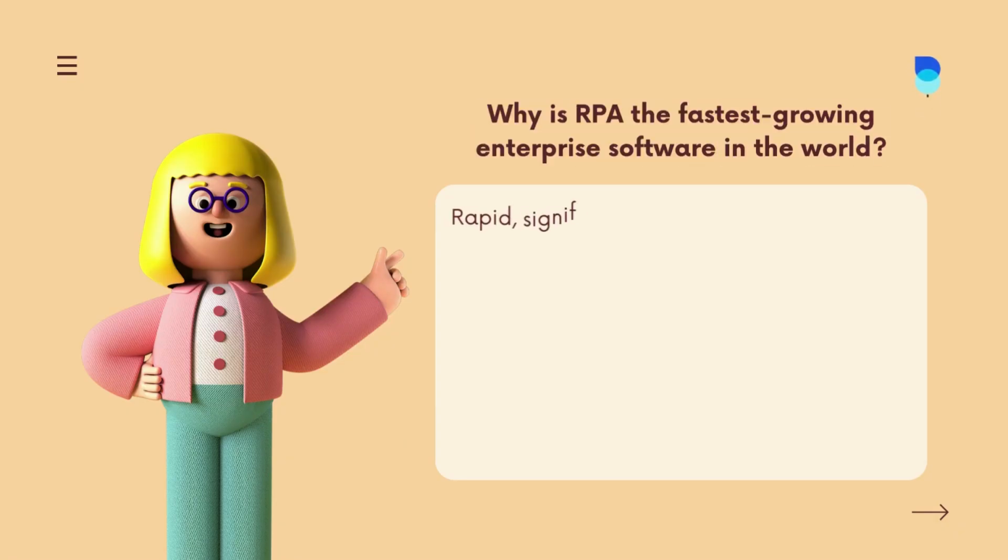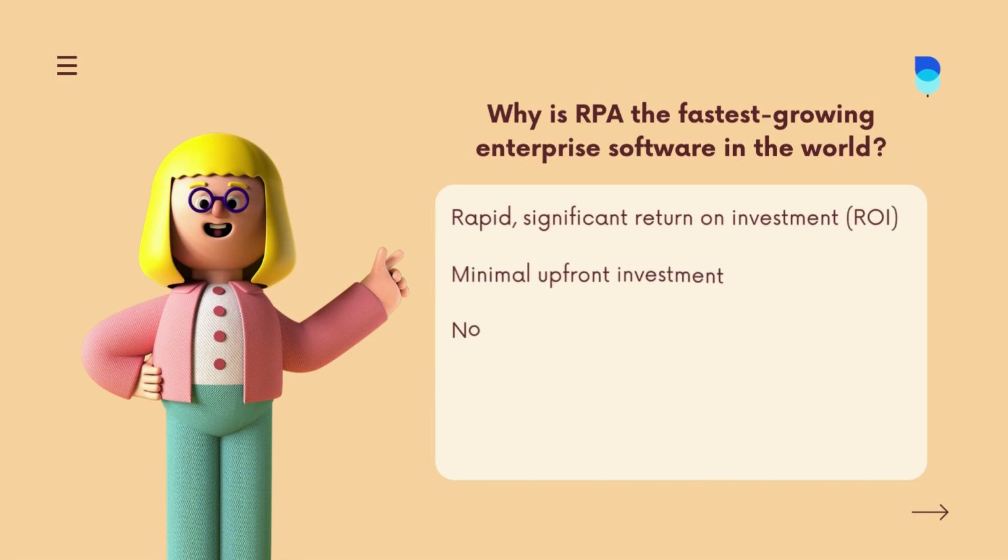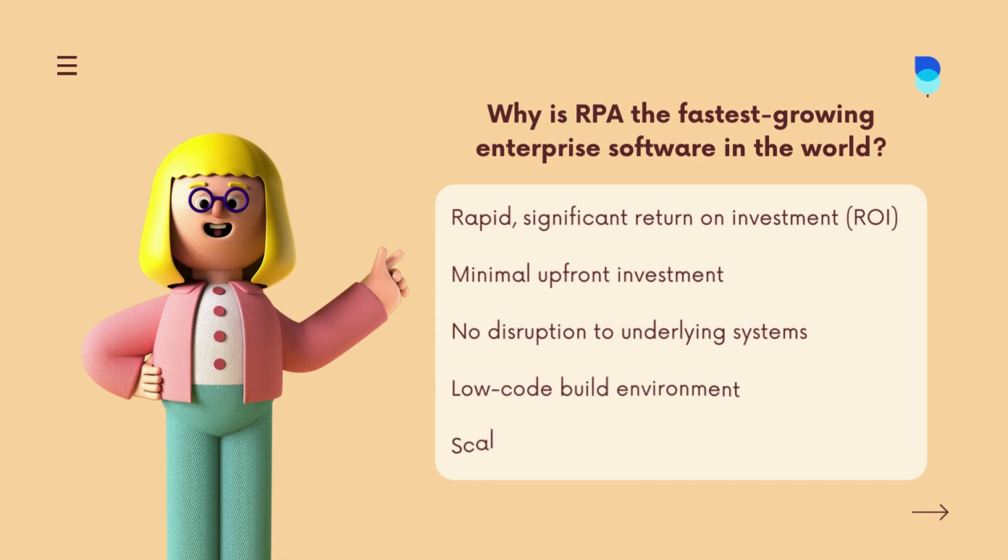Why is RPA the fastest growing enterprise software in the world? Rapid, significant return on investment, minimal upfront investment, no disruption to underlying systems, low-code build environment, scalable and enterprise-ready.